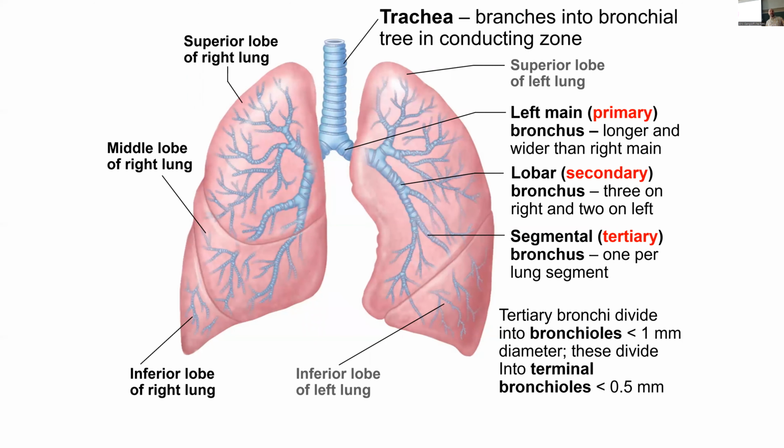But I want to continue into the trachea and get into the respiratory zone here. So the trachea, as I said, bifurcates into the left main bronchus or left primary bronchus and the right primary bronchus. From there, what I want you to know is that those bronchi further bifurcate into smaller and smaller bronchi. You don't need to know the names of all of these individual bronchi, although you can see here it's kind of logical, you have the secondary bronchi and then the tertiary bronchi.